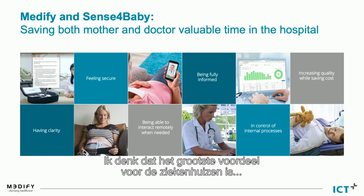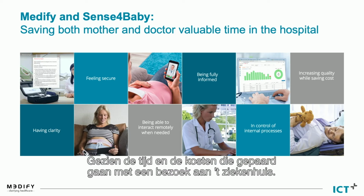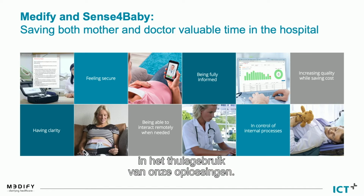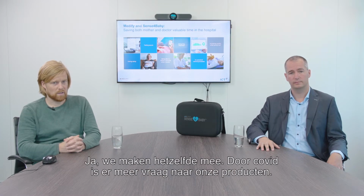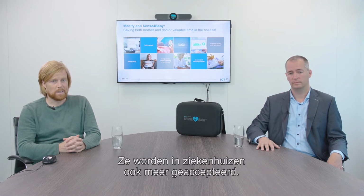I think that what the hospitals win most here is that the patient stays at home. If we look at the cost and the time that the hospital has if the patient is in the hospital, and specifically during this last period, we have both seen an increase in the usage at home of our solutions. Yes, actually we face the same. So with COVID, there's more need for our solutions, so there's more acceptance in hospitals as well.